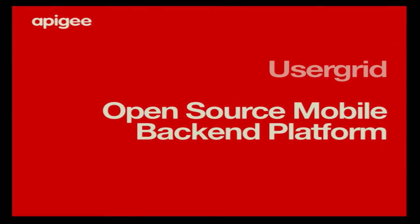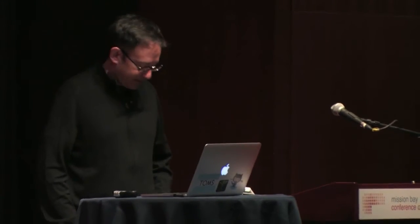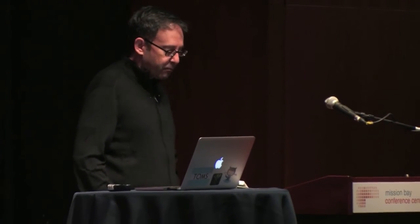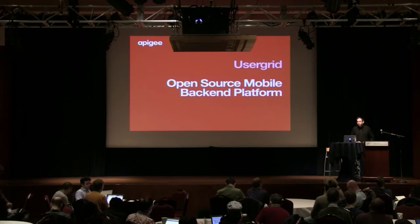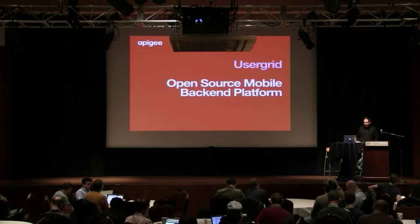Hi. So what I'm going to talk to you about today is User Grid, which, as the title indicates, is a mobile backend-as-a-service. And I'm going to talk to you a little bit about the journey of building it and some of the lessons learned from that. I think it'll give you maybe some parallels to what you just heard, but from the server side. There were a lot of interesting challenges that we hit as we built it.